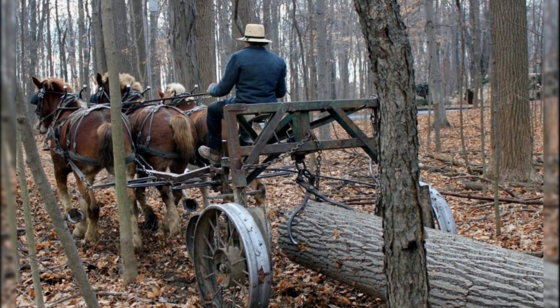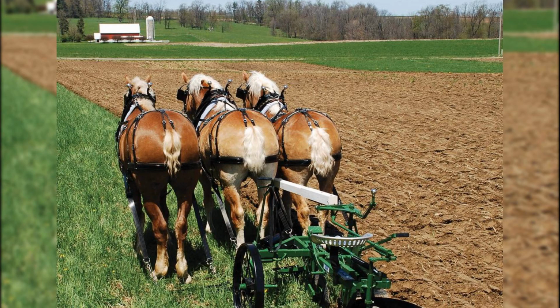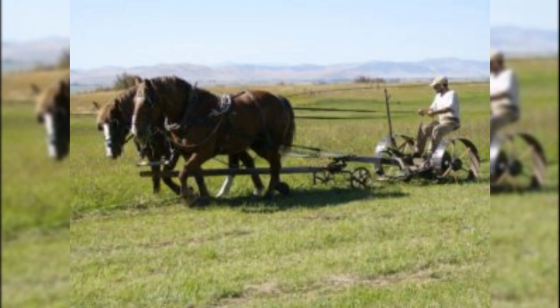Academic papers on draft animal farming point out that horses cause less soil compaction than heavy tractors, which allows roots to grow deeper and draw nutrients more effectively. Additionally, horses provide natural fertilizer in the form of manure, keeping the nutrient cycle local. This combination means that each farm can maintain robust soil fertility over multiple seasons.